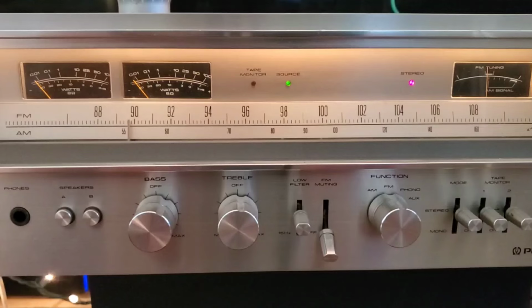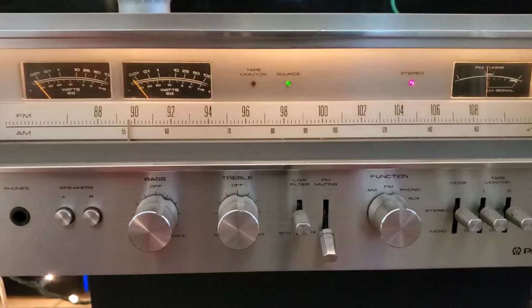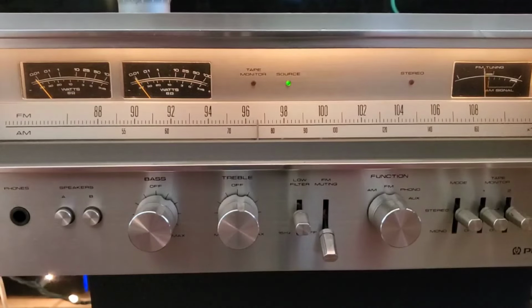Also, look at the very clean and elegant design of the front face plate. You have your indicator, whether you're AM, whether you're FM or phono or auxiliary. You also have your stereo indicator here. And then over on the right, you do have your signal meter, but just for AM. So that's what makes that different. Okay, but for all of them up on top side, you have the FM signaling. So it's like a two in one.